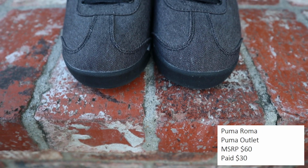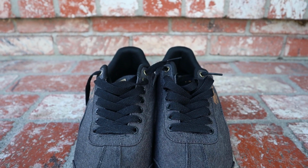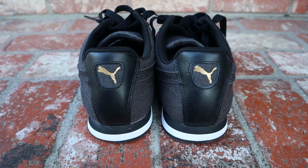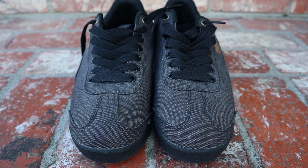Next, we got the Puma Romas. This is a classic silhouette. It does have that old school vibe. This usually comes with the most buttery leather out of all the Puma sneakers. This specific colorway is a denim, clean look. Just don't really wear them that often though.